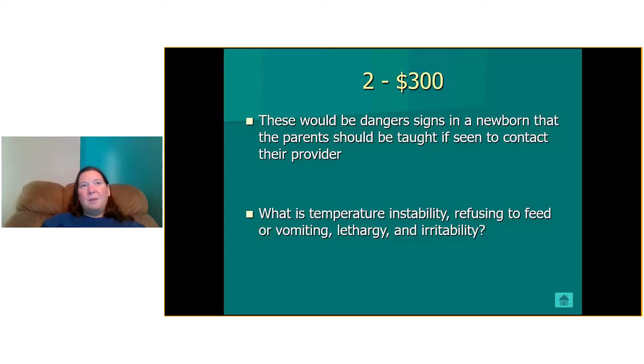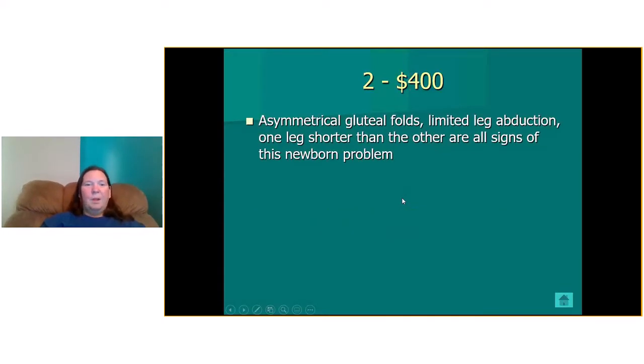If they refuse to feed for more than an hour, or if they are vomiting, if they have irritability or lethargy, they should be at least evaluated. A lot of times, if they have an infection, irritability will start first, and then they'll develop lethargy. So they can go from one to the other as the infection progresses.